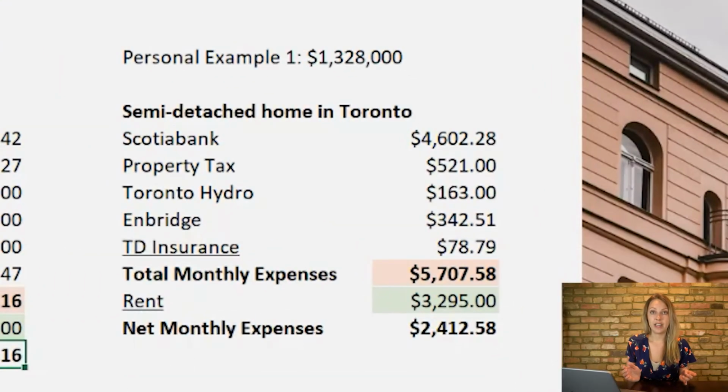And so the third example is something I'm really excited to share with you guys, because I'm going to show you how we purchased a property for $1,328,000, but only pay $2,400 in monthly expenses for it.